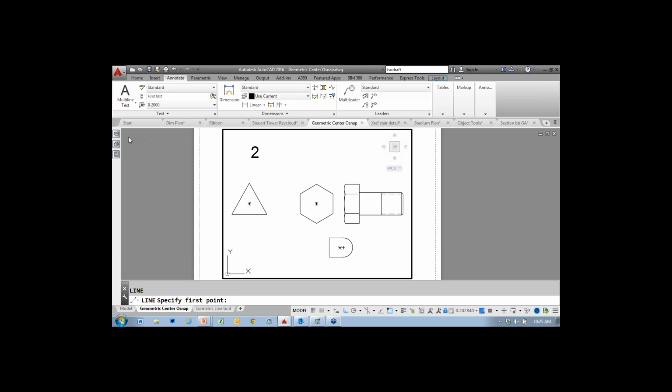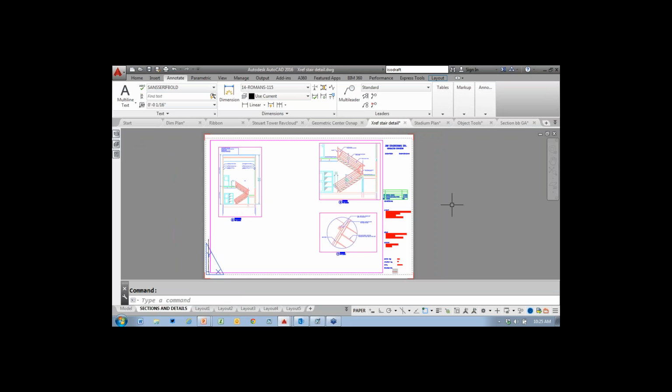All right, so the next one takes a little bit of time to tell you about. If you have XREFs in your drawing and you decide that you want to change, for example, the color of the layers from the XREF in the current drawing, not the original drawing, and the objects are not set to by layer, then you run into issues, right? So I'm going to show you a way to get around that so that you can boss AutoCAD around and change the color of the layers even though they're from an XREF and even though the objects are not set to by layer. All right, you ready? Here we go.